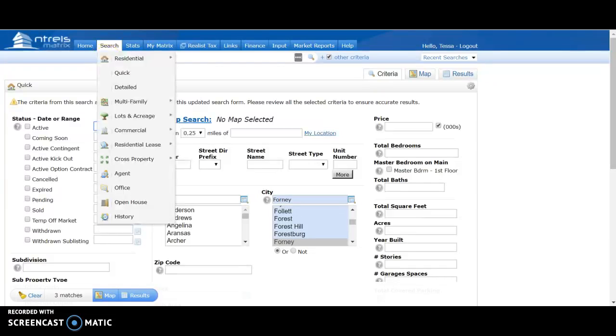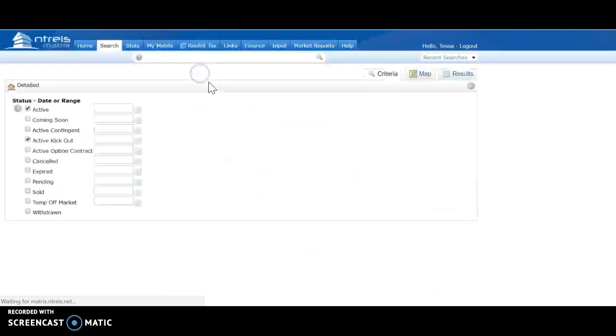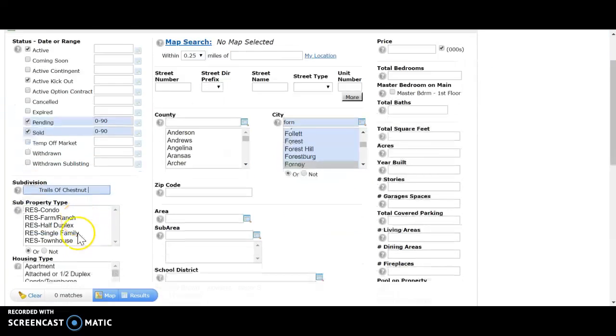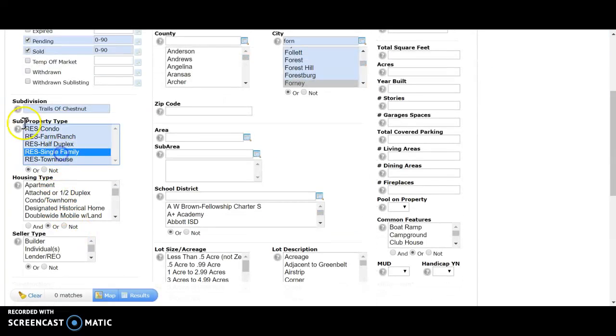So let's just make a new one just in case, because sometimes the MLS acts funny. We're going to go to what's sold and what's pending last 90 days. And if we've got to back it up farther, we can. We've got Forney highlighted here. Punch in the subdivision. And I'm going to put in here for sure that it's a single family.